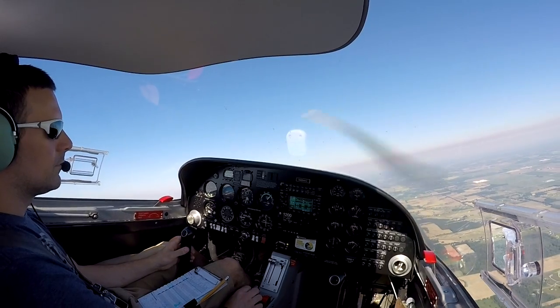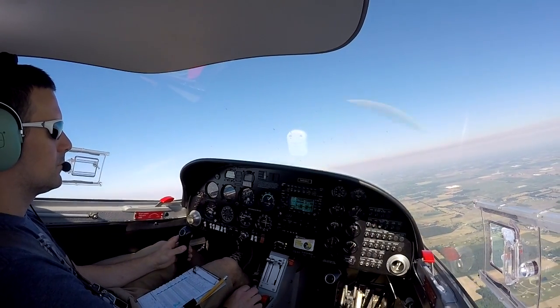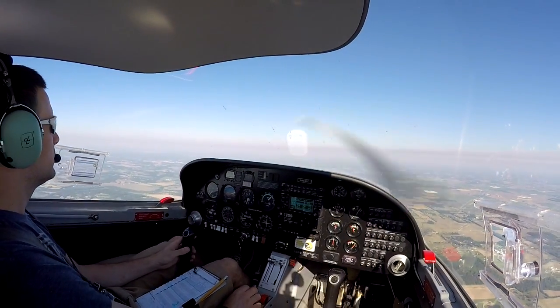Traffic, 907 November approaching from the west. Cross midfield, crosswind for 20 over Anagram.